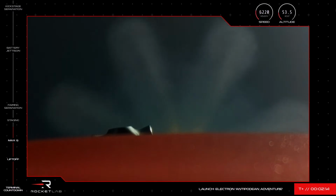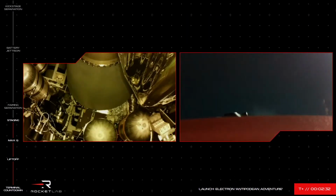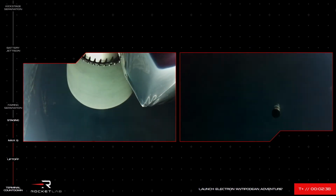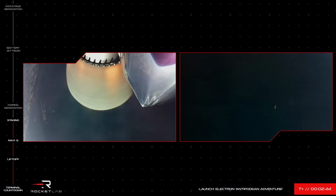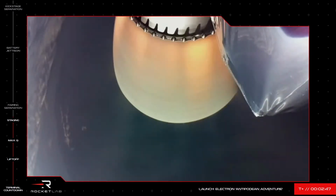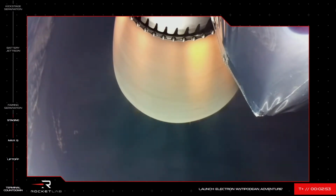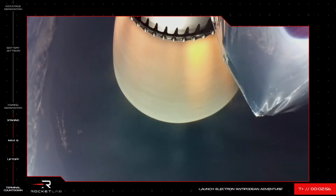Seconds to Miko. Miko confirmed. There you heard it and saw it on your screen, all three events happening back to back through Miko, stage separation and second stage engine start.